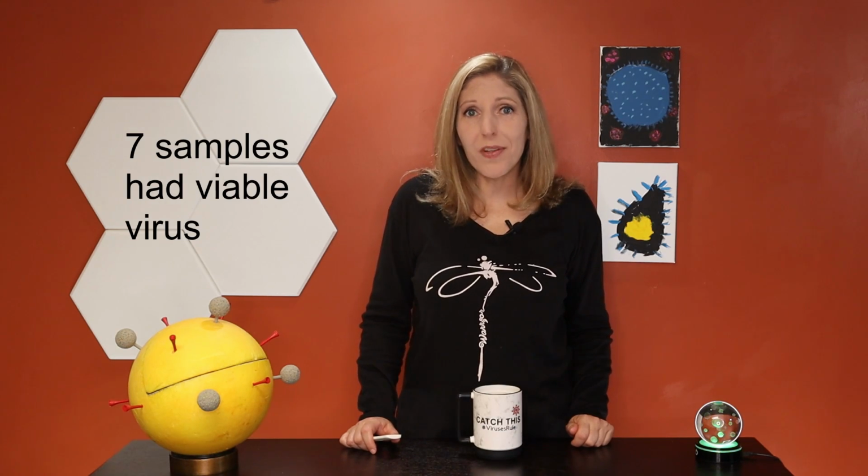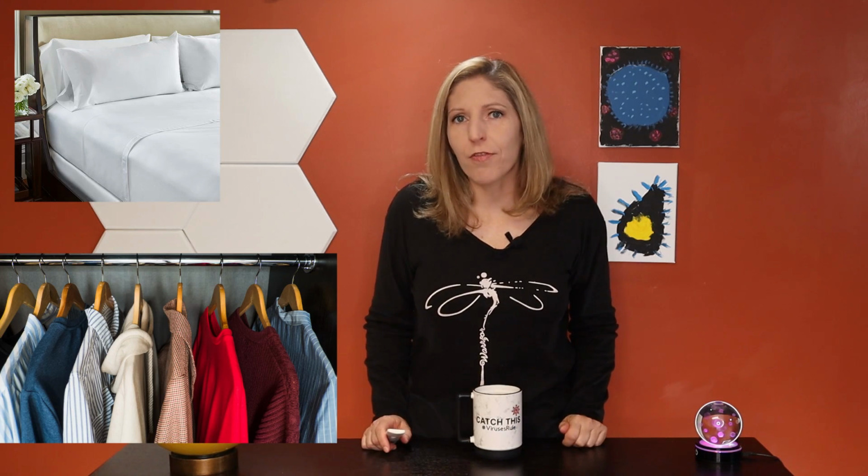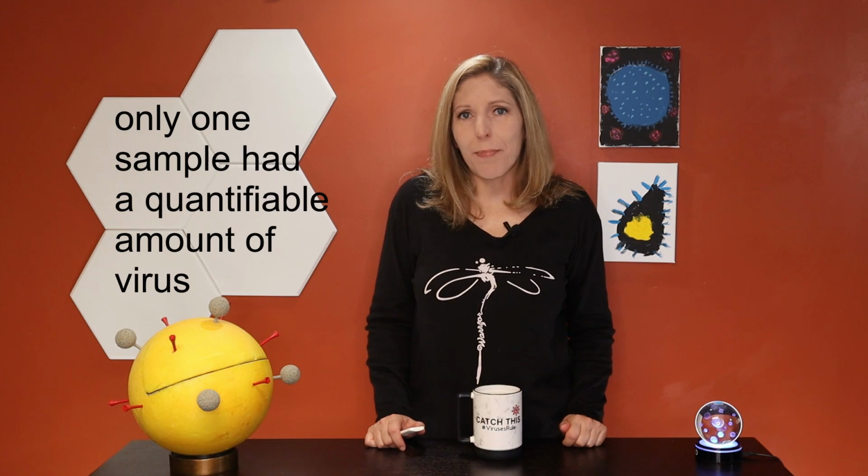Cell culture analysis showed that 7 of these 27 samples also contained viable virus, with 6 of the virus-positive samples originating from porous surfaces like bedding and clothing, and only 1 originating from a non-porous surface, the top of a coffee table. When the authors determined the concentration of virus in each of these 7 samples using a standard titration assay, they found that only 1 of the samples produced a quantifiable amount of virus: a swab from an article of clothing that had been in prolonged direct contact with active monkeypox lesions.